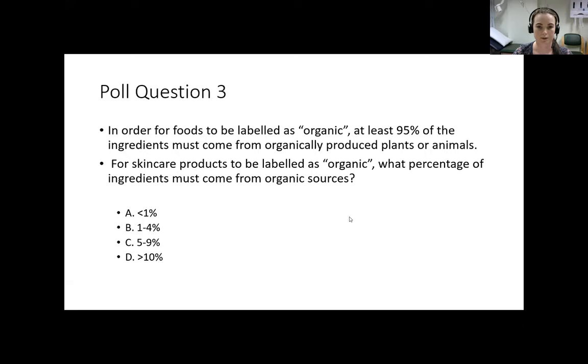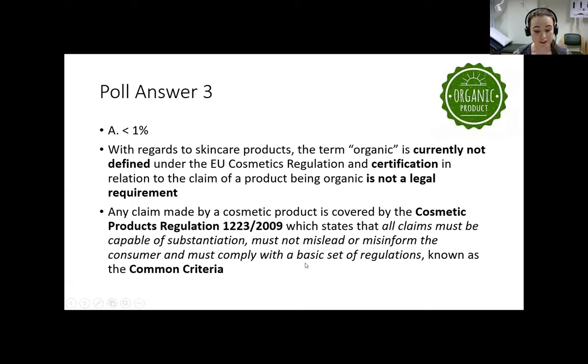Lovely. Okay. In fact, the unfortunate reality is that there is no definition of the term organic as it relates to skincare products within the UK at present. Certification of the term is also currently not a legal requirement. According to a set of regulations known as the Common Criteria, we can't put false information on labels. But this essentially means that products that contain less than 1% of organic materials can be labelled as organic.